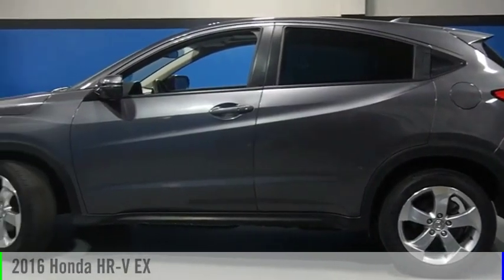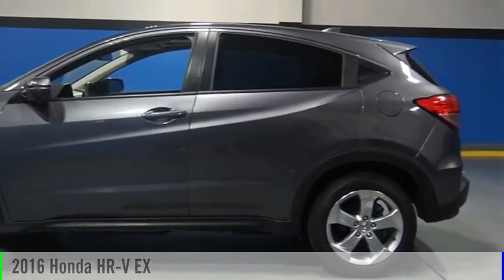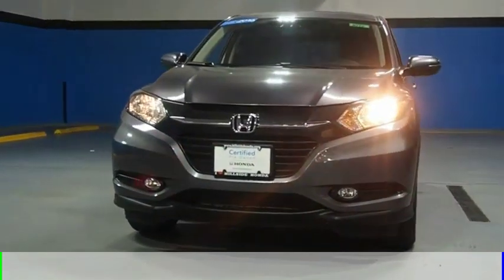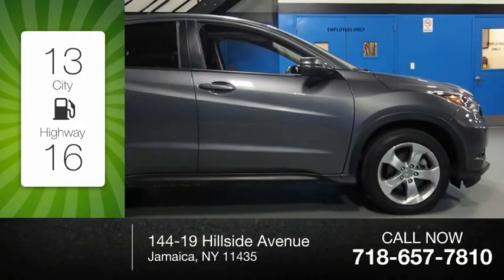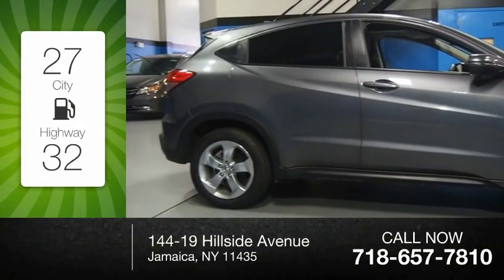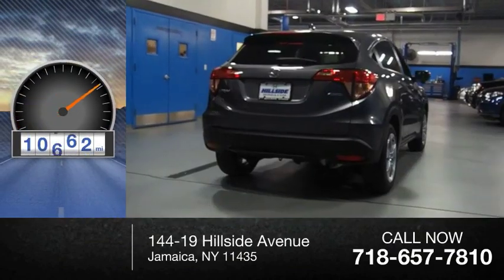You are going to love the 2016 Honda HR-V. This vehicle is powered by an all-wheel drive, 4-cylinder, 1.8-liter engine. Great fuel efficiency saves you money by requiring fewer trips to the gas station. This vehicle has less than 15,000 miles.